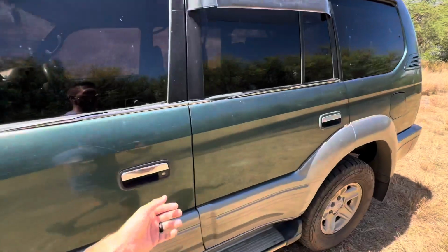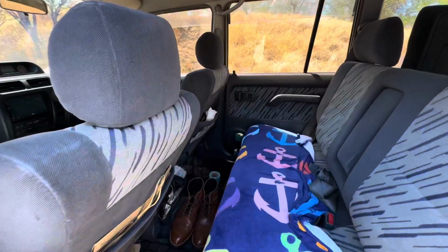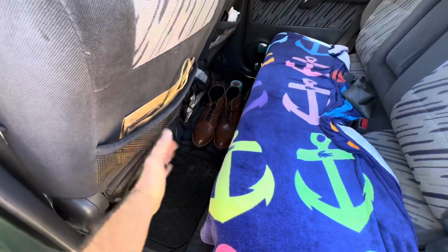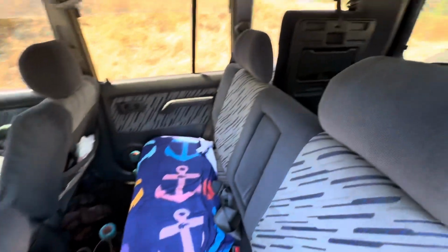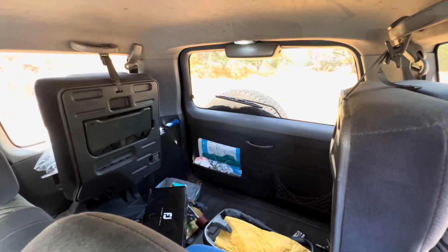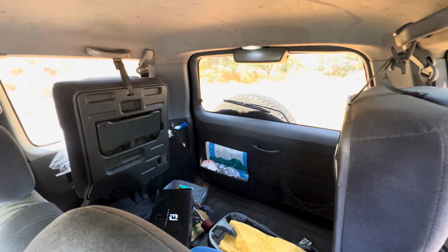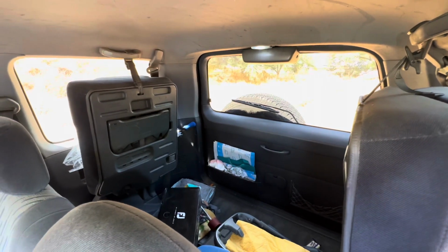So let's look at the Kzj95's seating and interior space. So this is your back seat, right? There's slightly less rear passenger room here. There is a ton of cargo space in the back, plus this one has the optional jump seats or the fold down seats in the back.